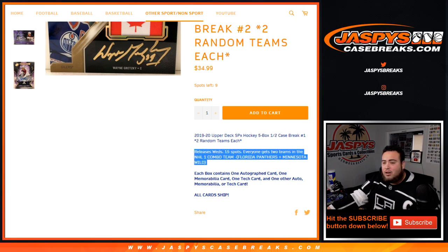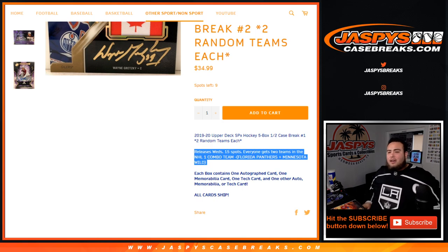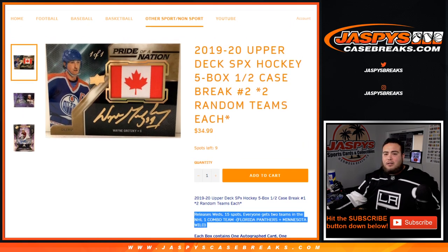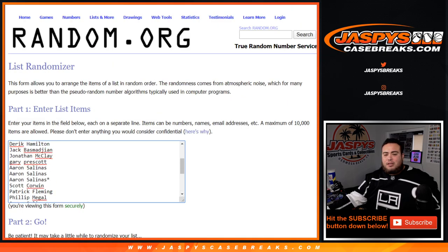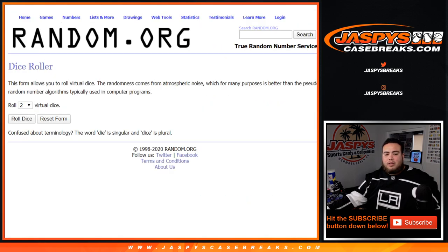So again, the one combo team is going to be the Florida Panthers, Minnesota Wild. And again, four cards per box, one card per pack. Again, a new configuration from the last 2-3 years. And again, this is number one, guys. Dice roller lists the customer names. So you got Scott down to Aaron. Then you got Ducks down to the Jets and the combo team Florida Panthers, Minnesota Wild. There you go right there. Good luck. Let's roll it.